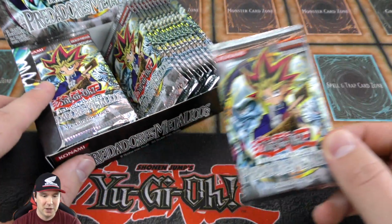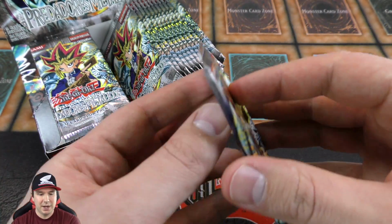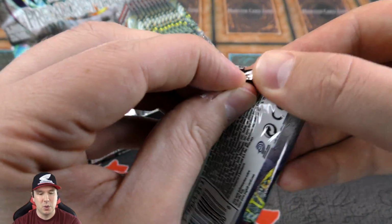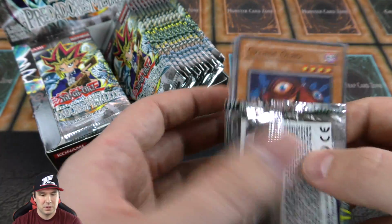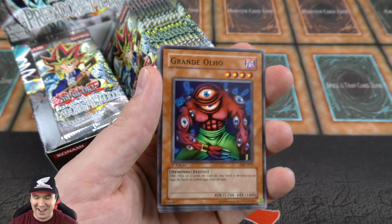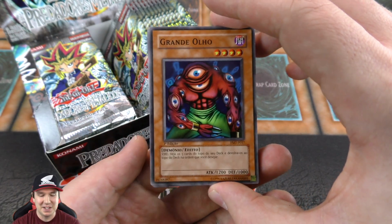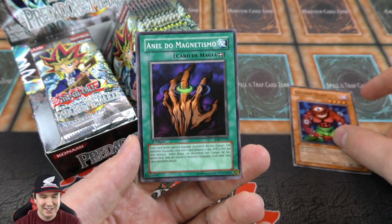Okay. Well, here we are, guys. There it is. Metal Raiders First Edition Booster Pack number 1. Let's see what we get. All right. Was this guy's name Big Eye as well? When Big Eye, the Exceed was super expensive, they would show this. That's pretty funny.